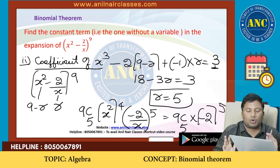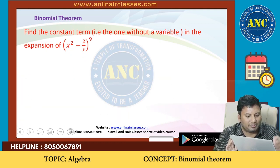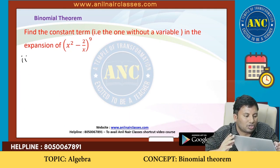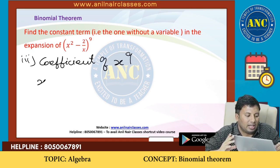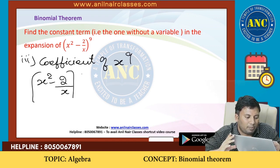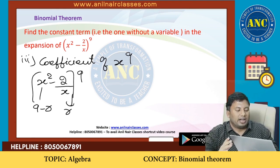Similarly, one more question we will solve. Third question. Coefficient of x power 9 we require. It is (x^2 - 2/x)^9. The x^2 can take 9 minus r, x power minus 1 can take r.